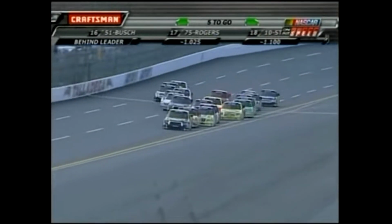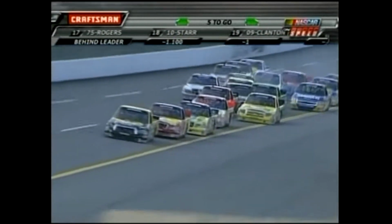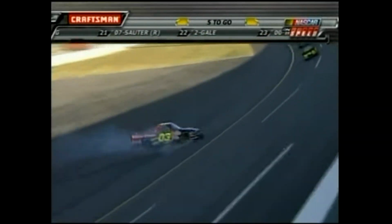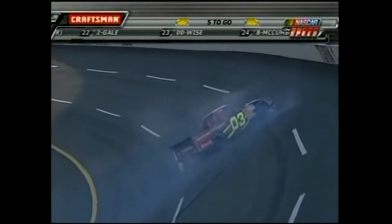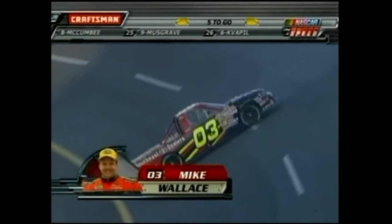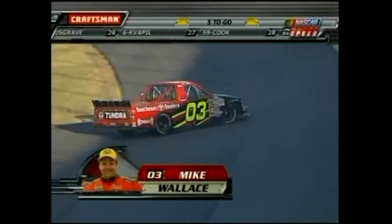He has to come down onto pit road. There are problems behind him. Mike Wallace gets turned around in the 03. He may save that truck. Straight. He's going to keep it out of the wall. Caution is out, though. What a huge break for Mike Skinner. He can get to pit road and tape that thing down.